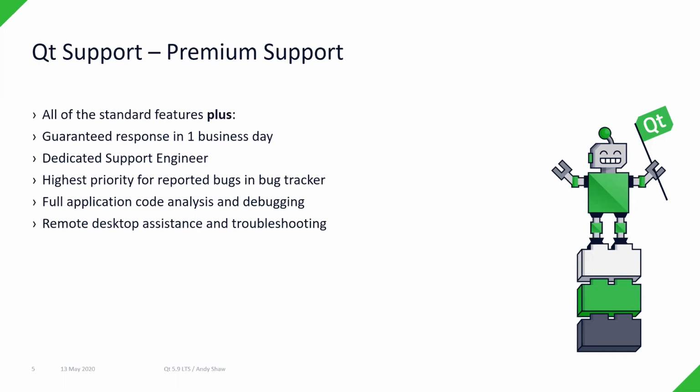You're getting the highest possible priority for any reported bugs in the bug tracker, which means that anything that comes in there will generally be looked at first before other things, in order to make sure that our premium support customers are getting their issues fixed as fast as possible.